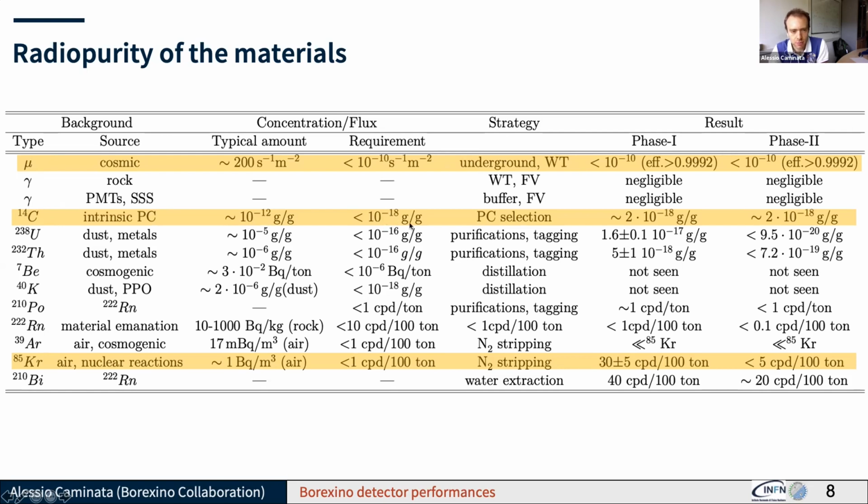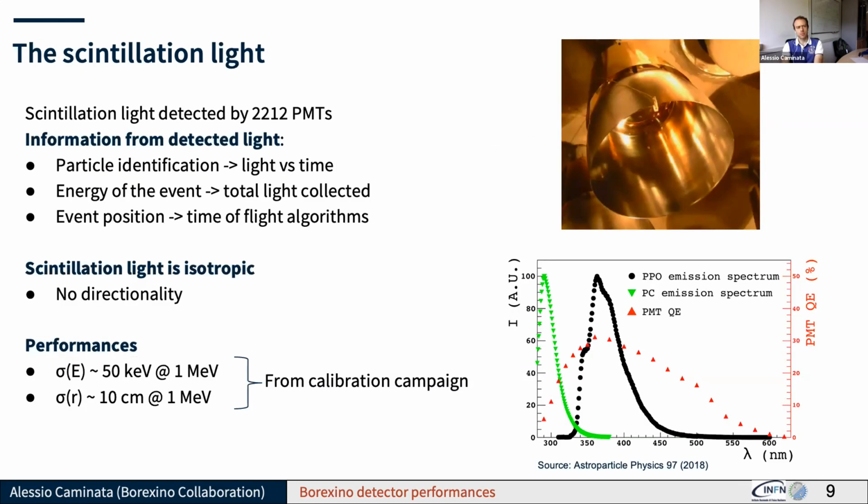but the requirement for the experiment is of the order of 10 to the minus 18 gram per gram of carbon-14. And so we were able to achieve this, to achieve 2 times 10 to the minus 18 gram per gram, just selecting the sources and the vendor of the pseudocumene, where the oil from which it was made was from really deep wells. Another example is krypton-85, that is normally in the air and a product of a nuclear reaction. And to have a really low amount, we had nitrogen stripping on the scintillator itself, and also not exposing the materials to air.